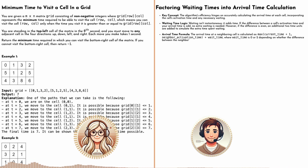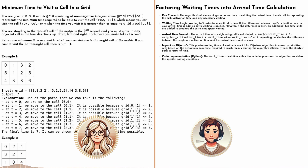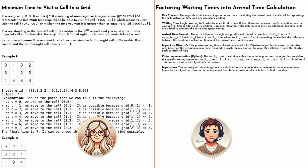You're telling me. Remember, each move takes time, right? So even if we arrive at a cell early, we can't just sit there and wait. We might have to move to a neighbor and then back again to kill time. Ah, like doing a little dance around the grid. But how do we actually account for that extra movement time in our calculations? It seems like it would add another layer of complexity.